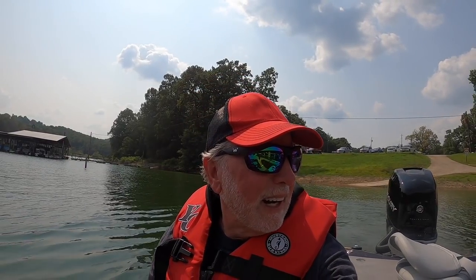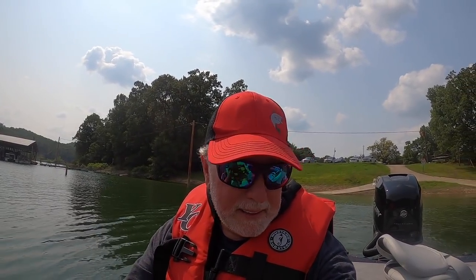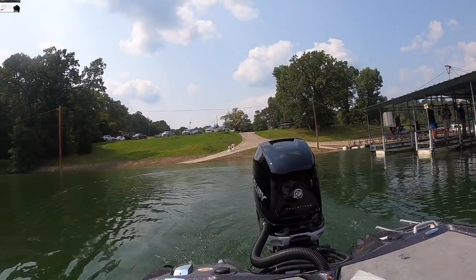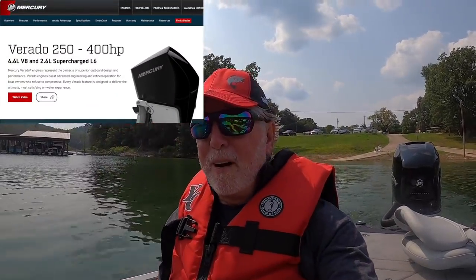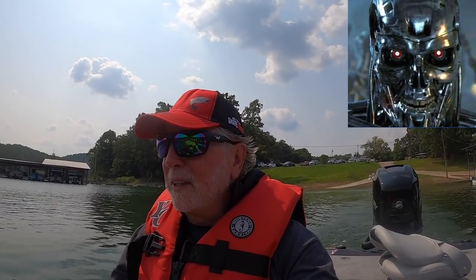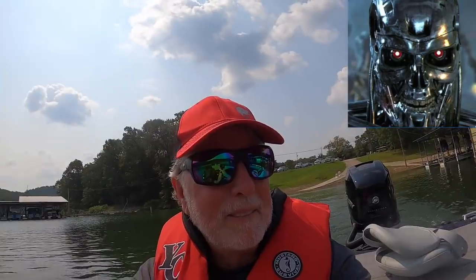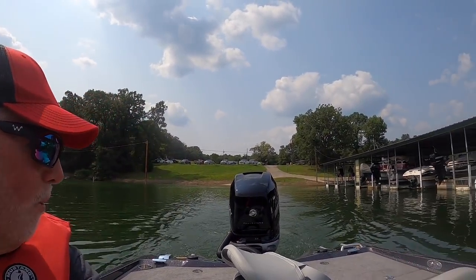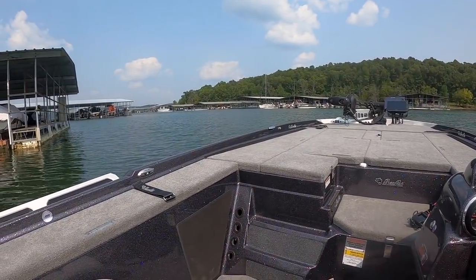All right, I lied. Last boat I'm gonna be in today. Jaguar. With the 400 Verado with electronic steering, which is, if the computers decide to kill us, and I guess they'll get me today. Man, that motor is so quiet. Holy cow. This is a great big boat.